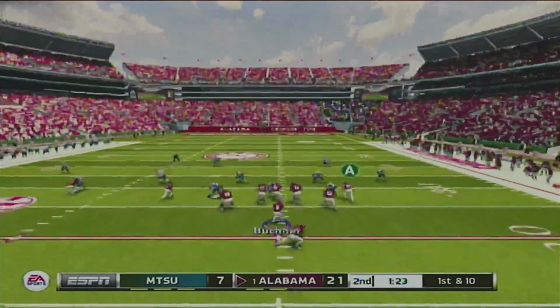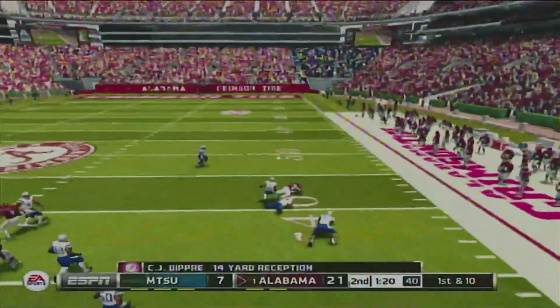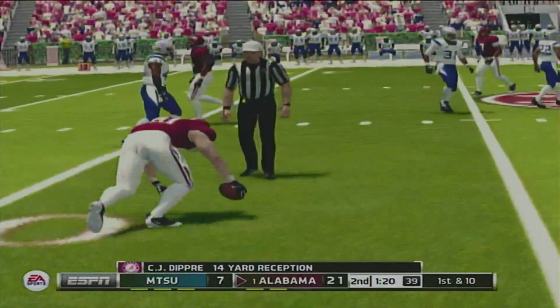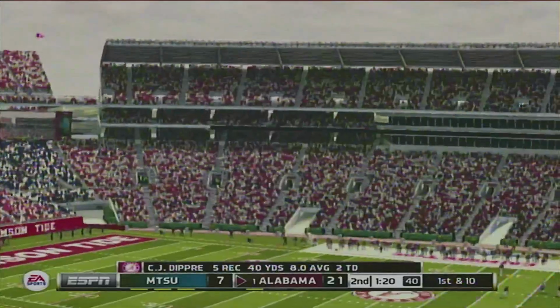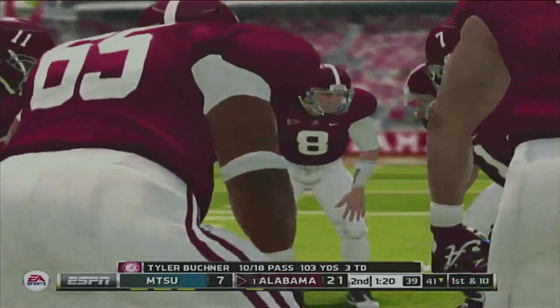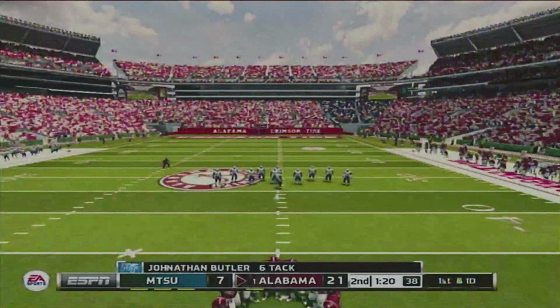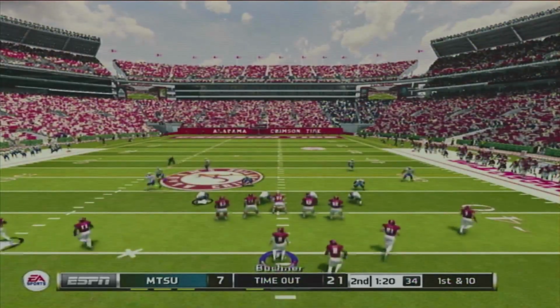So now the offense comes back out, hoping for the same success they had on their last drive. You can bet this defense made some adjustments on the sideline, though. I don't know if they can stop the passing attack, but they need to at least be able to slow it down. Alabama will have one timeout remaining. First down, 10 yards to go. Ball on the 41-yard line.